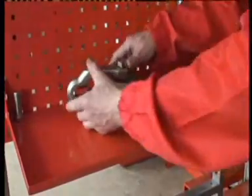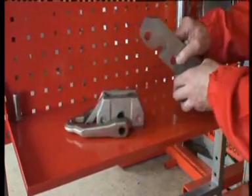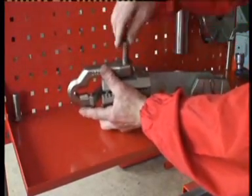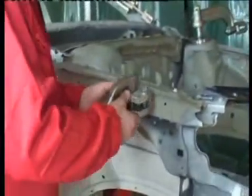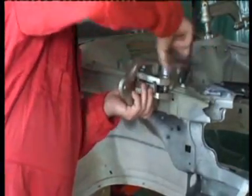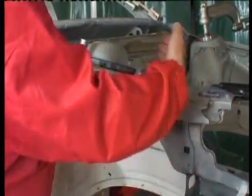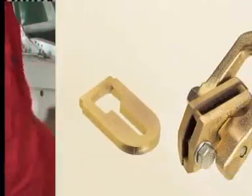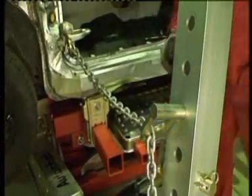The double gripper can easily be changed to a single one to make it correspond to our multi-purpose gripper 714A6. A special feature of this gripper is the stepless choice of pulling direction. Multi-purpose gripper 714A6 also includes a separate pulling plate, making it suitable for several tasks, including straightening the vehicle's sides.